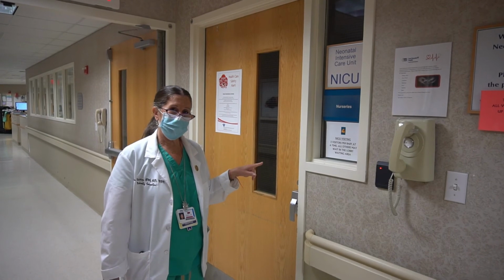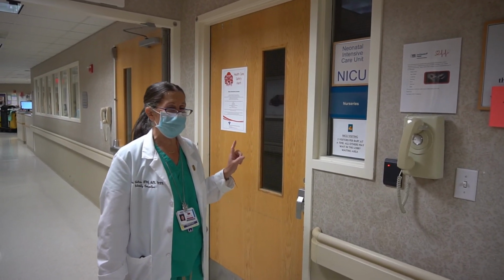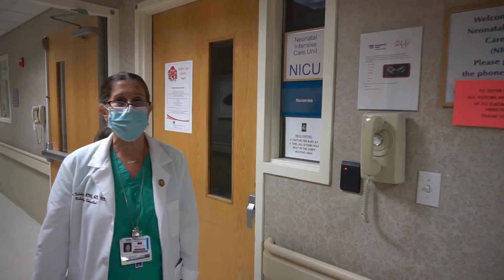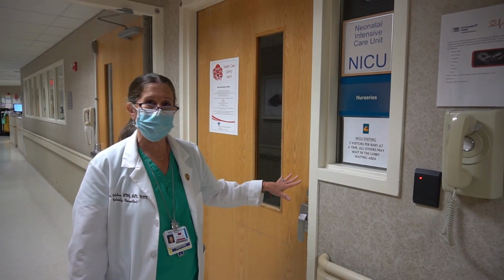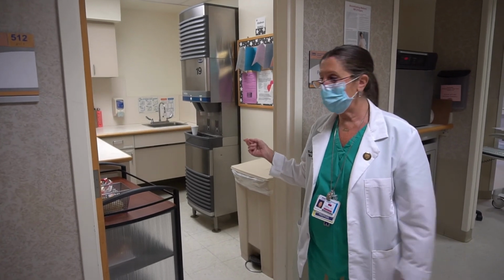This is the door to the neonatal intensive care unit. If you want to visit your baby, you can just pick up the phone, tell them who you are, and someone will buzz you in. This is also a locked unit. Everything is locked. This is the pantry on this side of the unit.